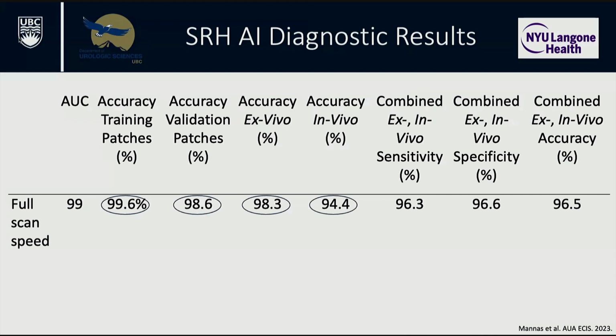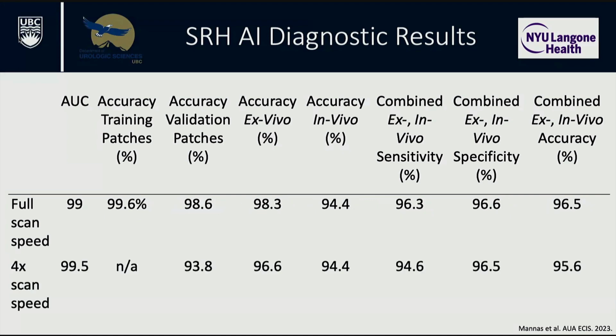Looking at the combined ex vivo and in vivo results, sensitivity was 96% for prostate cancer, specificity 96%, with an accuracy of 96.5%. So I can tell this on biopsies that were done ex vivo and also in vivo, and these were all done during the case. We'll talk a little bit about that later. Next, we assessed the forward scan speed, getting the whole biopsy interpreted in 2 to 2.75 minutes. We saw that on the ex vivo biopsies, 96% accuracy; in vivo, 94%, sensitivity 94%, specificity 96%, and accuracy 95.6%. So it can do it fast and it can do it accurately.